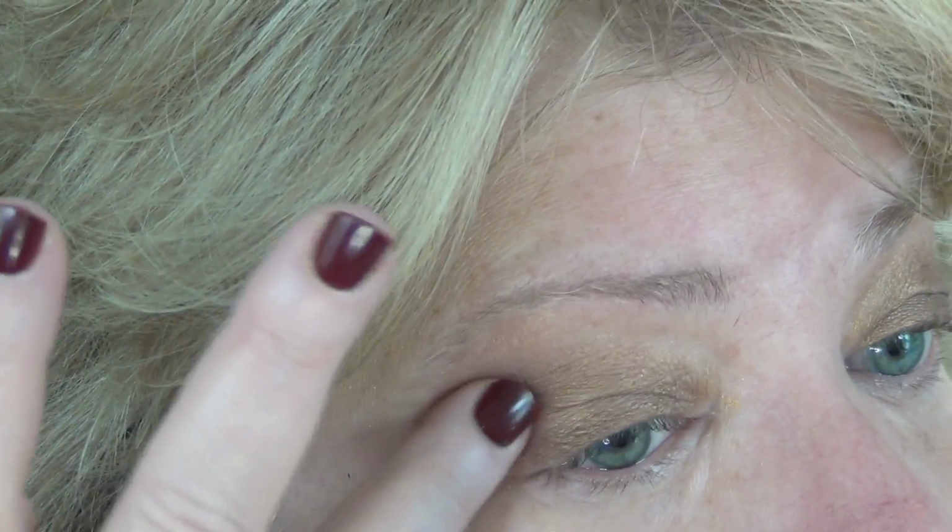So I did quickly try it. This just came yesterday, so I really haven't played with it very much, but I think the color's okay. It might be a tiny bit warm on me. It reads like a neutral brown with a little bit of a warm shimmer in it. I'll have to see what I think about it on my eyes actually wearing it, and also to see how long it lasts.